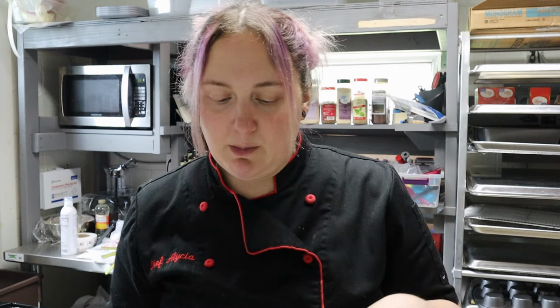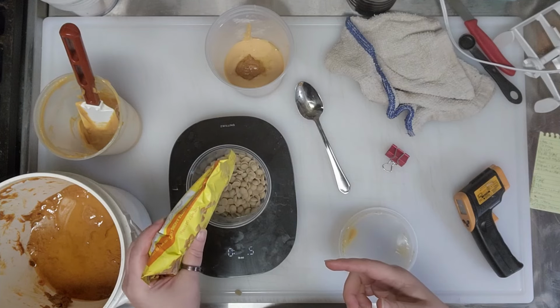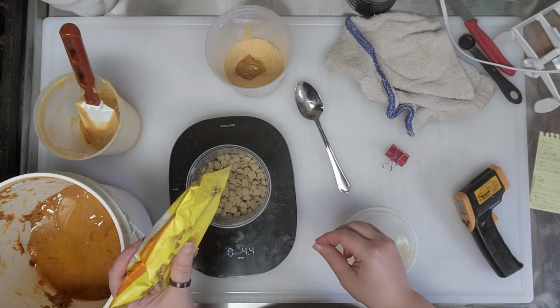I was going to put it in a metal bowl, but because I'm not sure if I'm going to need to add more chips, I might need to melt it a little bit more, and I don't want to have to get a pot of water on and do a double boiler and all that. So to 7 ounces of sweetened condensed milk, normally I do 3.5 ounces for a hot fudge sauce if I use semi-sweet chocolate chips. I'm going to do 4.5 ounces, and we'll see if that's good.